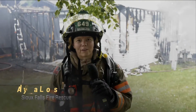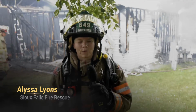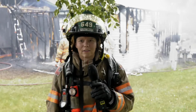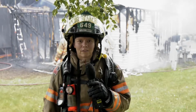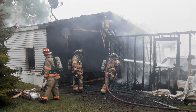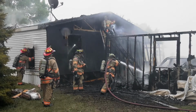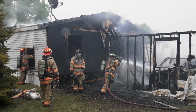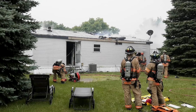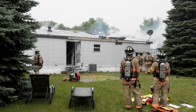I'm Alyssa Lyons, firefighter with Station 10. We were first on scene. We hooked a hydrant for water supply and pulled lines right away. We could see driving up that it was pretty heavily involved. There was heavy smoke showing from far away. Turns out the garage was completely on fire when we got here and was starting to encroach on the house. So we got water on it as quickly as we could, and units showed up shortly after we got here.